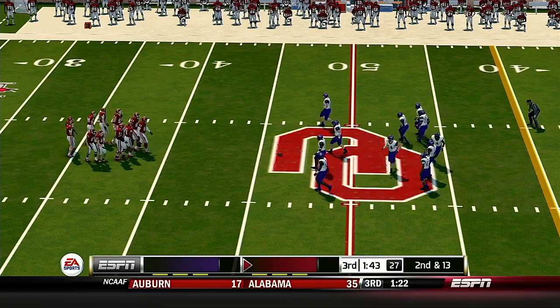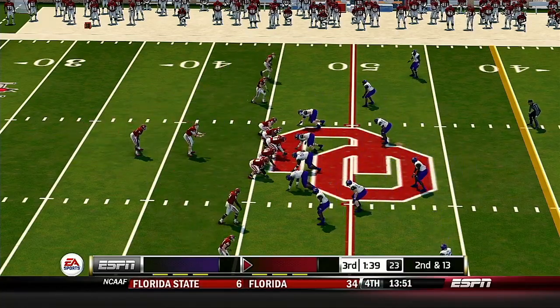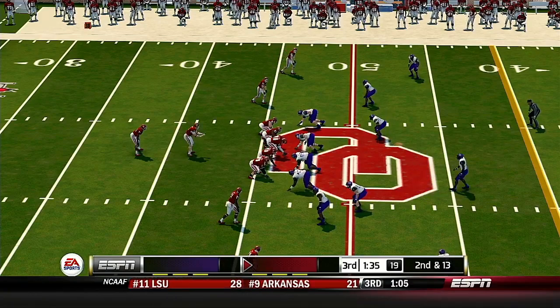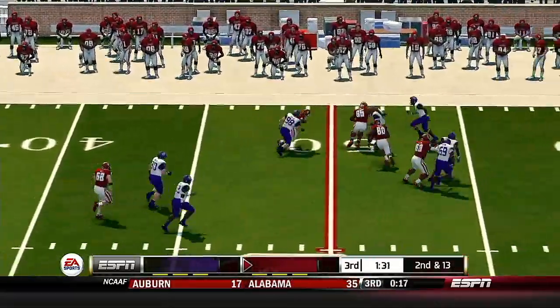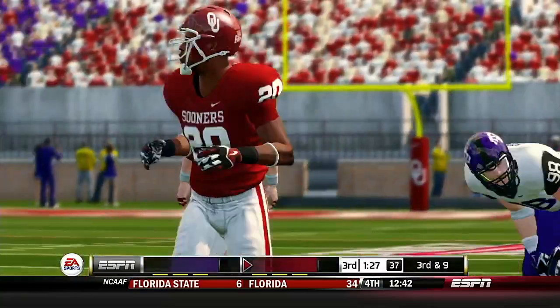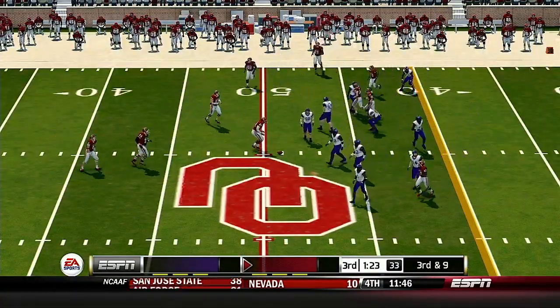Here's the eighth play of the series. Halfback's got it on the quick throw. The tackle around the 49-yard line. That's a deep pass. That'll make it 39.